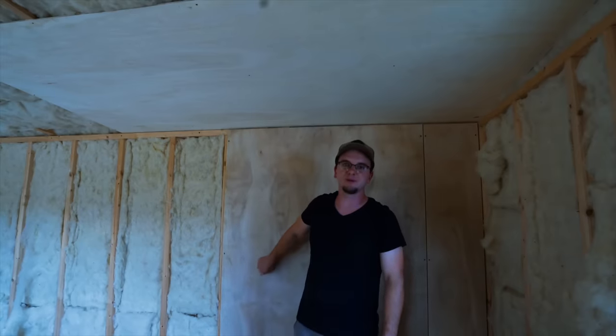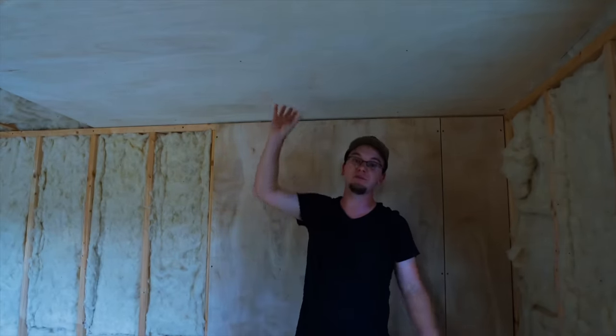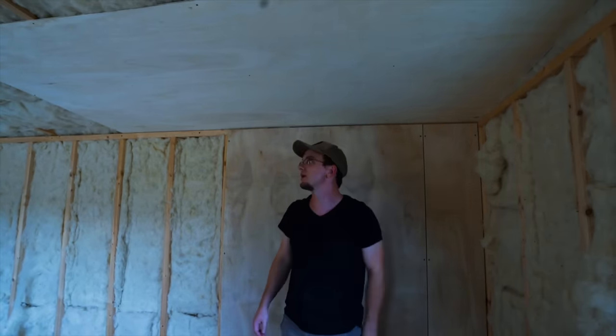This is 1/2 inch plywood behind me on the walls. This is 1/4 inch on the ceiling. And for two guys installing it, I think we did pretty good on the first panel. It's getting later in the day, but Ben and I are determined to finish this. So this first panel went up pretty good. We're gonna go get some more on now.